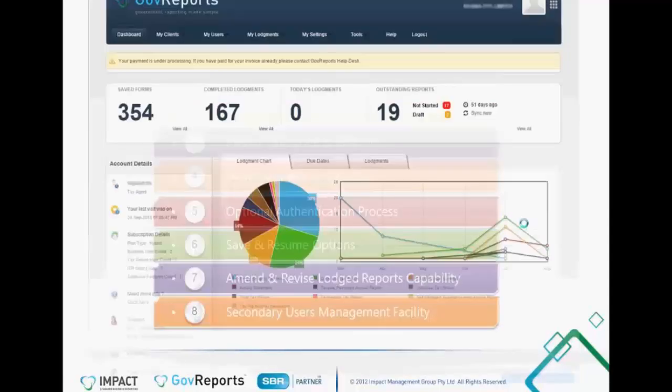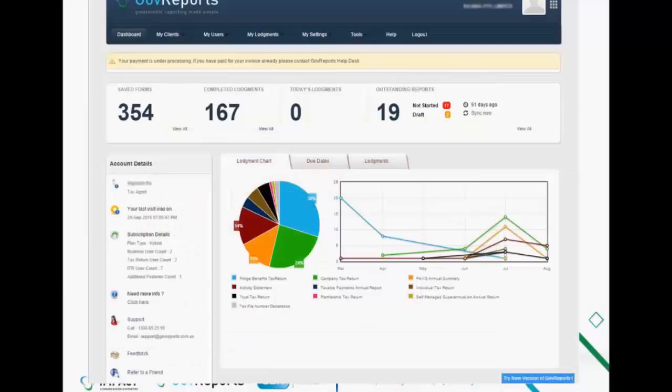I know that many of you have been using GovReports for the last couple of years, or recently, the old versions. Like anything, when we get used to something, it's difficult for us to let go. But having said that, over time we get a lot of suggestions and feedback from you, and we understand everyone operates differently and has their own way of running their business.